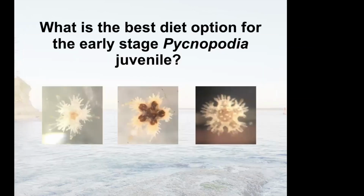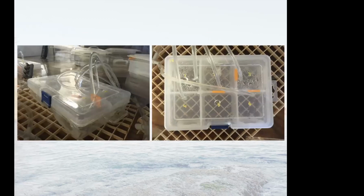And so part of the research that I got to help with was figuring out what the best diet option was for an early stage Pycnopodia juvenile. This is right after they're done settling and after they've metamorphosed, trying to figure out how to efficiently get as many individuals past that size range and figuring out what food they want to eat. We would put them in these little jewelry boxes that we made, one individual in each box. We did about 20 boxes.